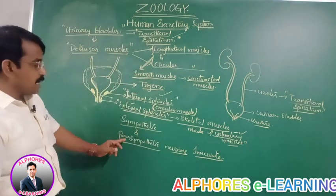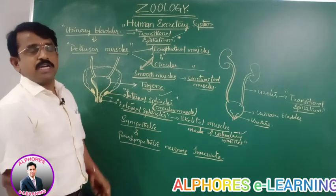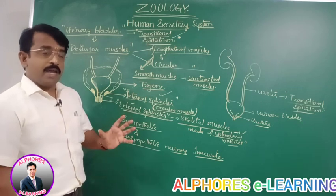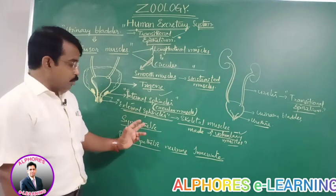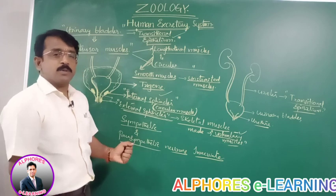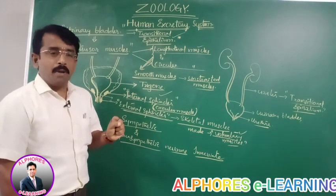Both sympathetic and parasympathetic nerves are associated with the urinary bladder, and they regulate micturition by controlling it through the innervation of the sympathetic and parasympathetic neurons. This is the description of the urinary bladder.